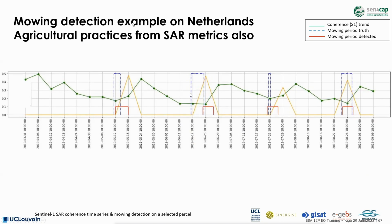This is, of course, a very nice case in the Netherlands. In many cases, it's less clear than that. And therefore, there is a confidence value which is related to the amplitude of the signal of the coherence and the amplitude of the drop of the NDVI.